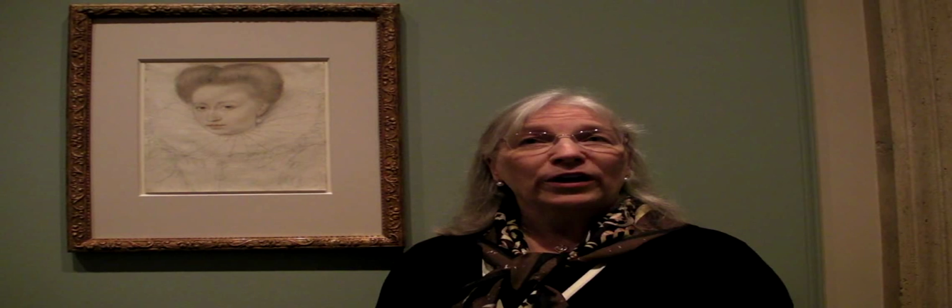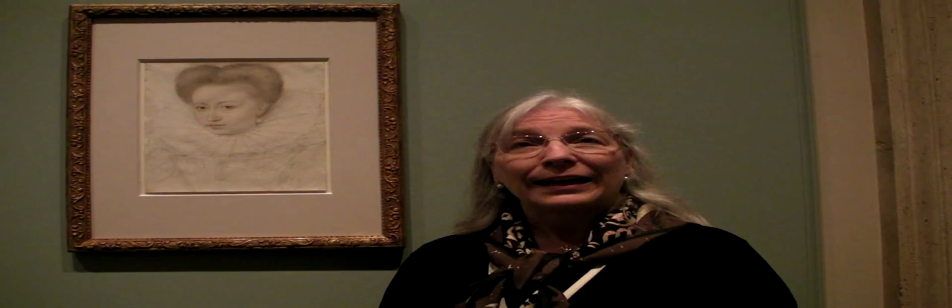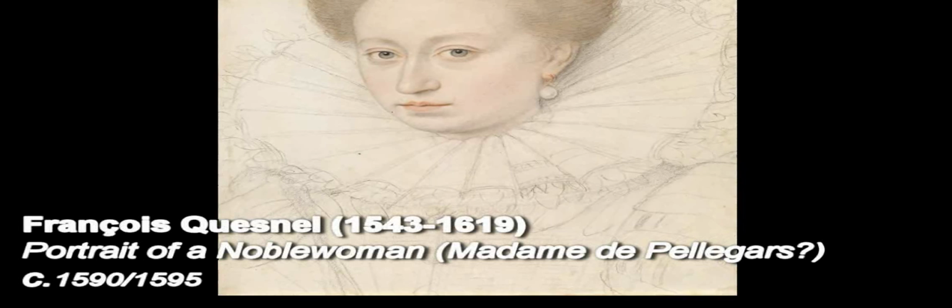In terms of the kind of drawings in France that were intended to stand alone as the final work in themselves, there's a long tradition of portraiture. It starts in the 1520s, continues well into the 17th century. This is a particularly beautiful example by François Quesnel, made in the 1590s, and represents the importance of the facial features that are drawn with exquisite precision, and here, porcelain delicacy.